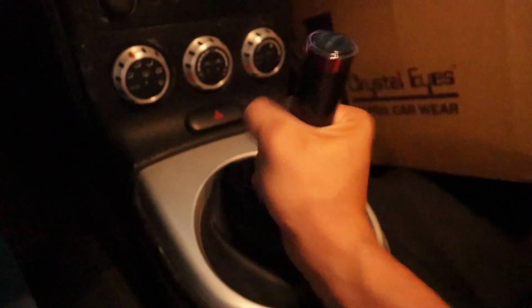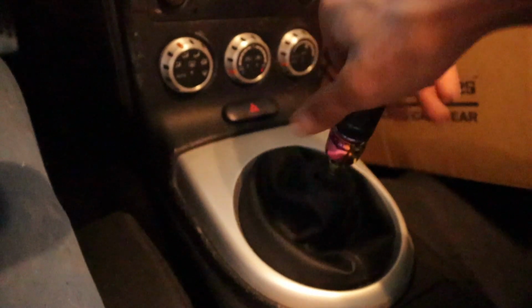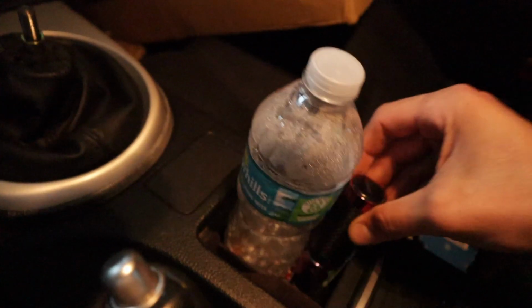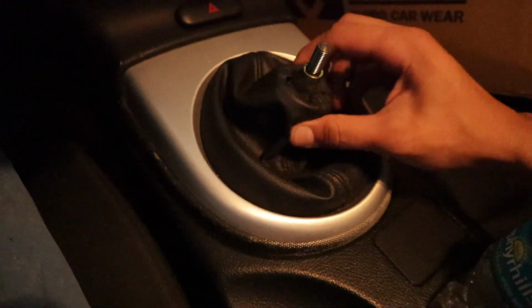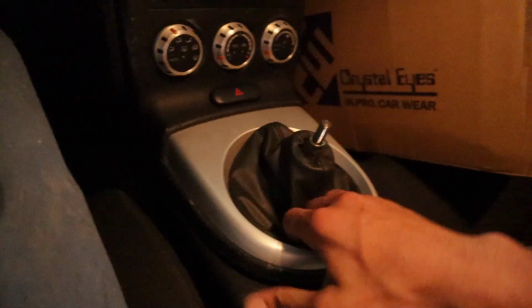Before we get under the car, we gotta take off all the plastics up here in the brackets, the shift knob and all that stuff. This is my beautiful NRG chrome, yeah, whatever. Gotta take this boot out. Let's take this out, you just pull up a little bit. Be careful, so you don't wanna break it. Just wiggle it, there you go.